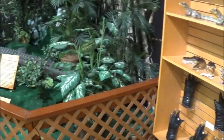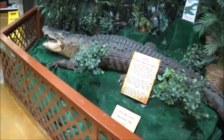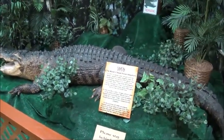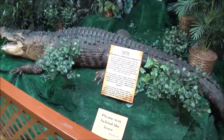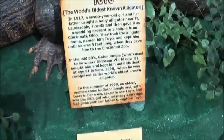And before Dinosaur World was Dinosaur World, it was an alligator park. And here's one of the former inhabitants. They moved all the alligators out of here when it became Dinosaur World. But this is Toyo, world's oldest known alligator. And here's his story, and he's in here if you want to visit him.